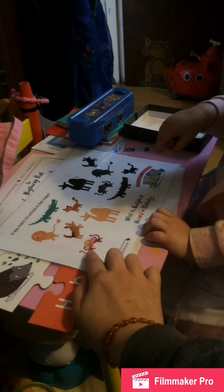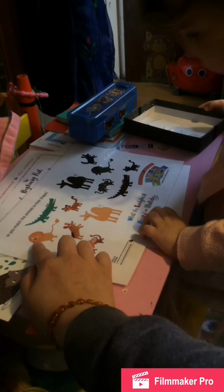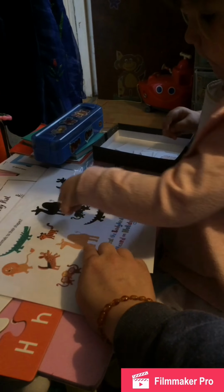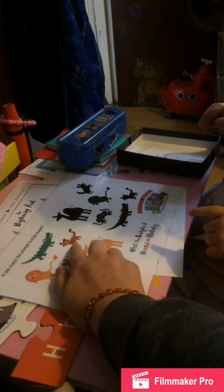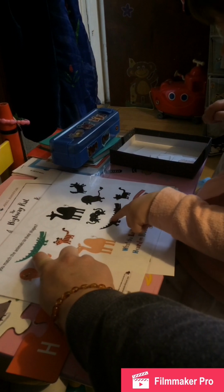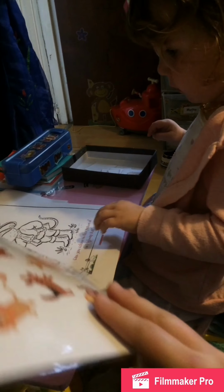So, which shadow matches this animal? Which of these shadows is the same as this one? Oh, good girl. What about this, the lion? You find the shadow of the lion? Good girl. What about the camel? Good girl. What about the hyena? Oh, what about the tiger? And the crocodile? It's because it's from what the ladybird heard. We're doing the H's. Excellent work.